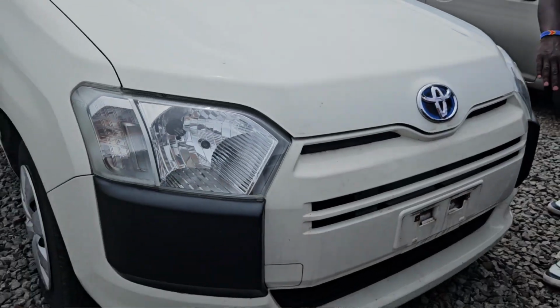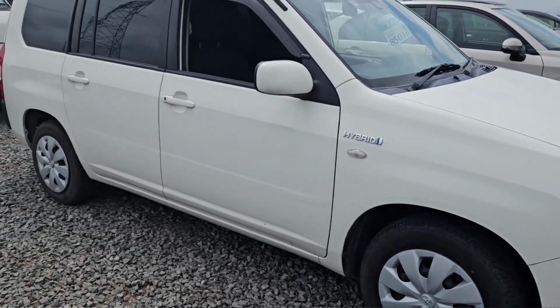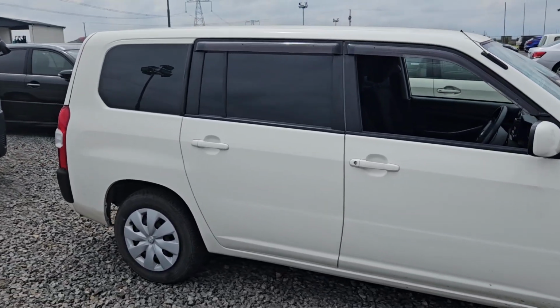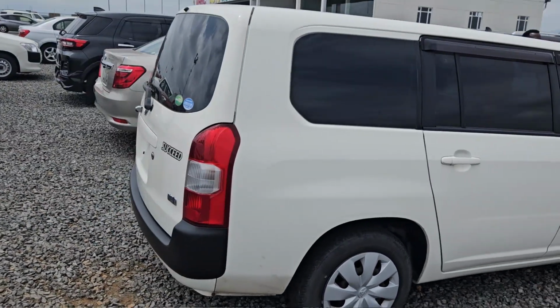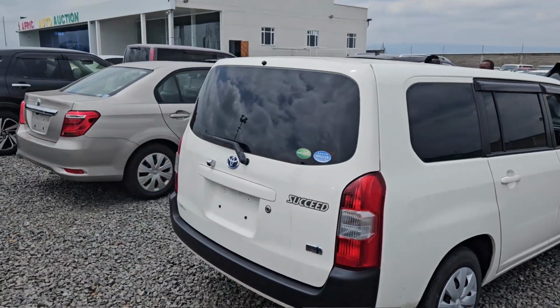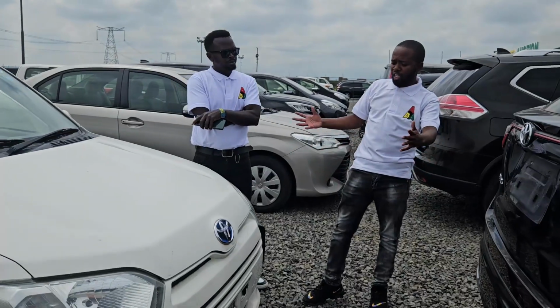So we start with a brief history. This car started production in Japan from 2002 up to 2014. In that period, we had the previous Probox, and now from 2017, the Toyota company decided we can take something new.